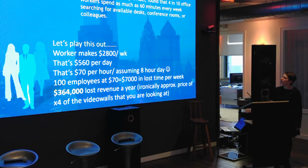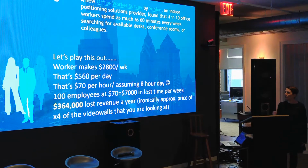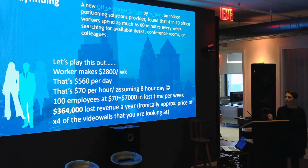So for wayfinding, let's touch on that. I found this statement to be so scary: 4 in 10 office workers spend as much as 60 minutes every week searching for desks, conference rooms, or colleagues. So I threw some rough numbers out. I don't make $2,800 a week. I was basing that on Chick-fil-A. Don't laugh.